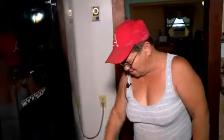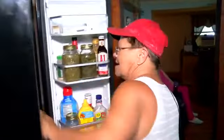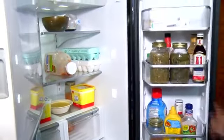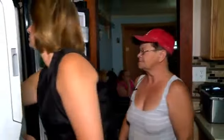It came with no handles, no kick panel. We got the one handle for the freezer. Same goes for Susie Carrier. And as you can see, the top lights don't work. The bottom lights do. But if I come over here and unplug it, plug it back in, now those lights will work for a little while. May I grab your butter? Yep.